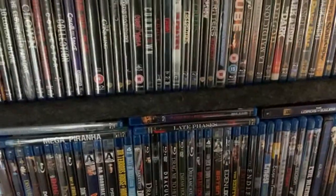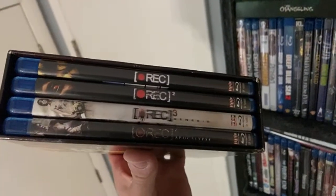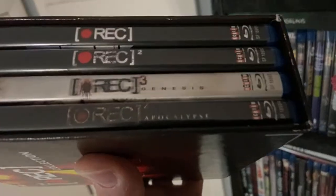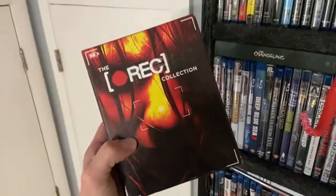Maybe next Halloween. Here we have the one that just took a tumble and didn't get too badly damaged. I bought it used anyway, so... This is the awesome set that Scream Factory put out. Rec 1, Rec 2, Rec 3, and Rec, you guessed it, 4. Apocalypse and Genesis, two subtitles that have never been used for any other movies in the history of mankind. So very creative there. But that's not what's important.